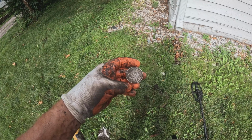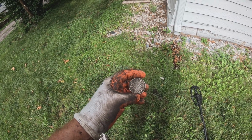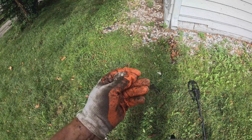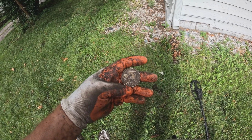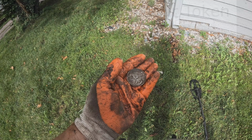Yeah, so this is an aluminum medallion or token. It's got a dinosaur on this side and a group of dinosaurs on this side. So I'm gonna clean it up proper and see exactly what we have.